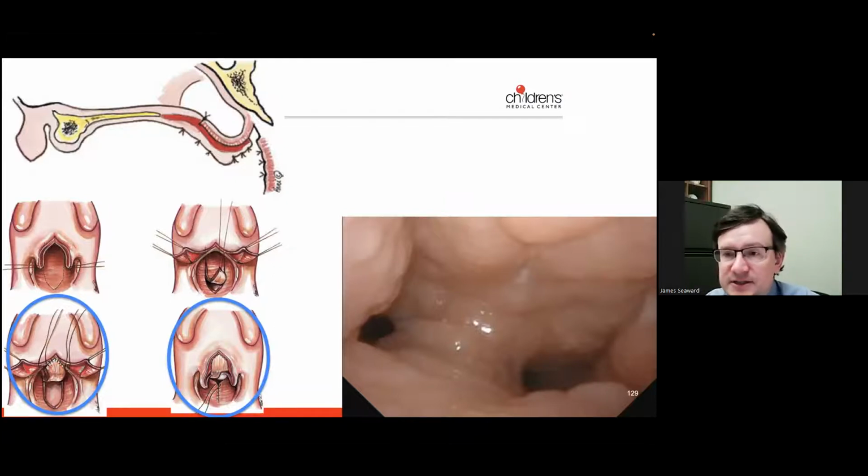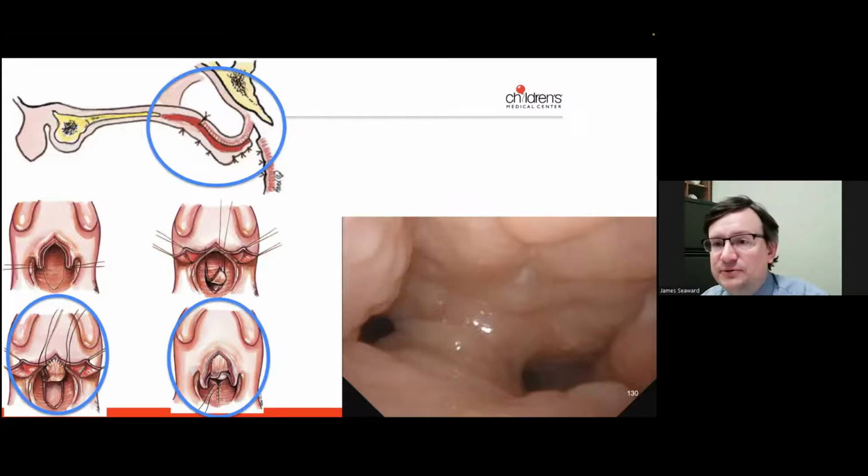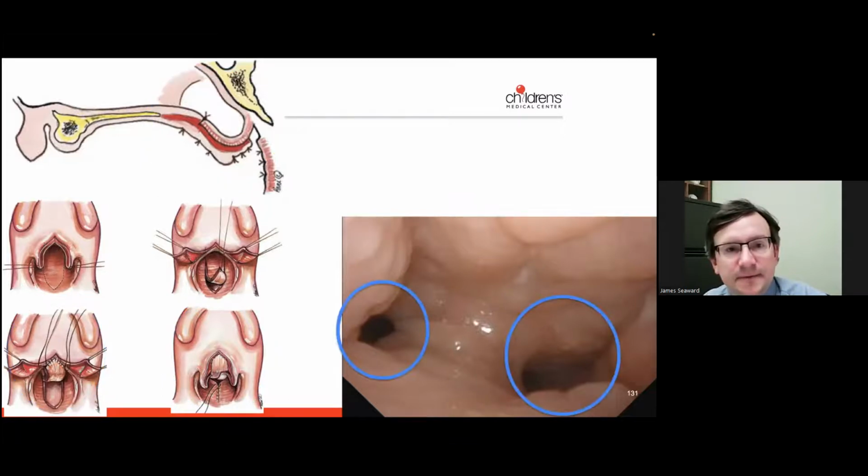On the right, you can see the appearance of that pharyngeal flap on nasendoscopy. And these two holes at the side are what we call the ports. They're openings left deliberately to avoid significant hyponasality and to allow breathing through the nose. Here's an example of how it works when the kid talks, and you see the lateral walls come in to close those ports.